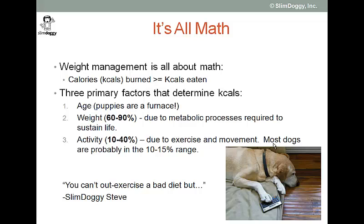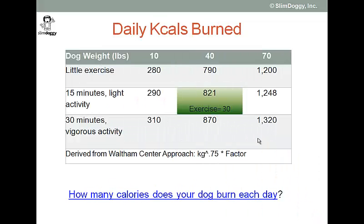I'm going to add a but, and I'm going to come back to that but in a few slides. So let's take a look at some examples. Here are three hypothetical dogs, 10, 40, and 70 pounds, and you can see in the chart how many calories they burn each day with different activity levels.